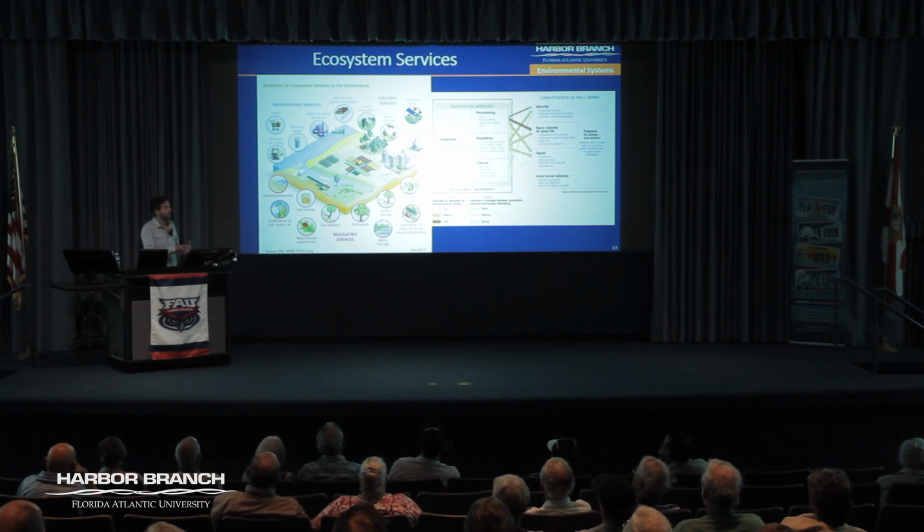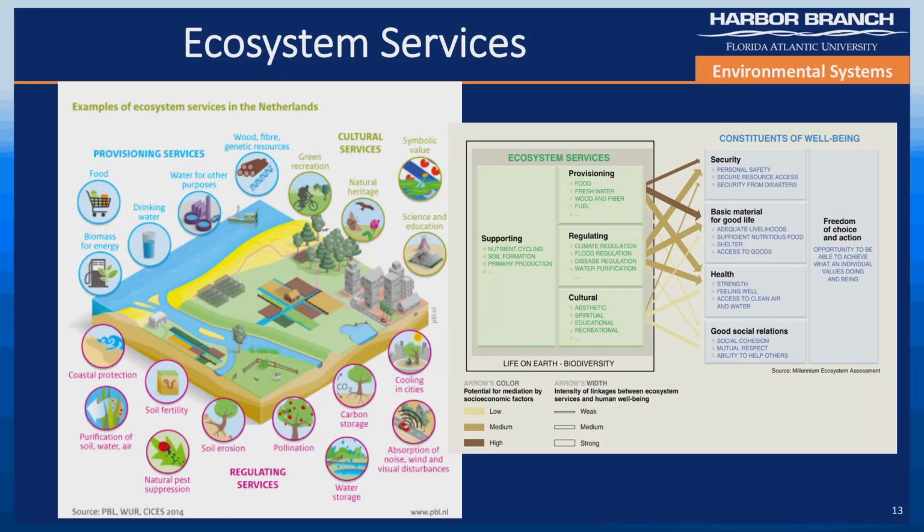But think about if you wanted to replace these services. What if you wanted to grow a forest? What would that take to provide every single piece that comes into growing a forest? These are all accounted for in the supporting services. And of course, all these services together, they all relate to human well-being.